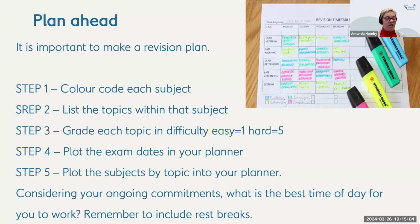Remember as well to consider any of your ongoing commitments. So if you've got horse riding, or if you've got swimming, or if you need to take care of Gran and you need to go and do some shopping for her, make sure that all of those are planned in as well, because it's really important that it doesn't completely take over your whole life, because that's when it starts to get stressful.